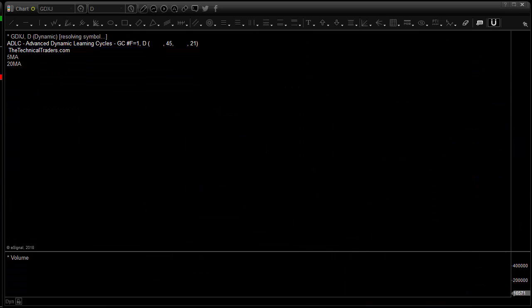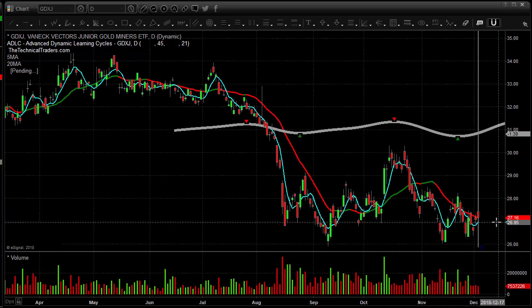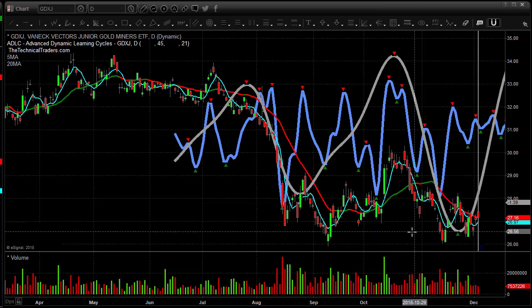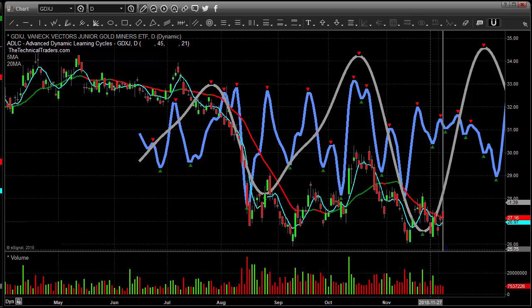Taking a quick look over at miners real quick. Miners continue to kind of flounder down here. They haven't really picked up speed yet. They are holding their ground, but we just haven't seen them really start to break out. It's trying to, but again, just no real excitement in that sector yet.